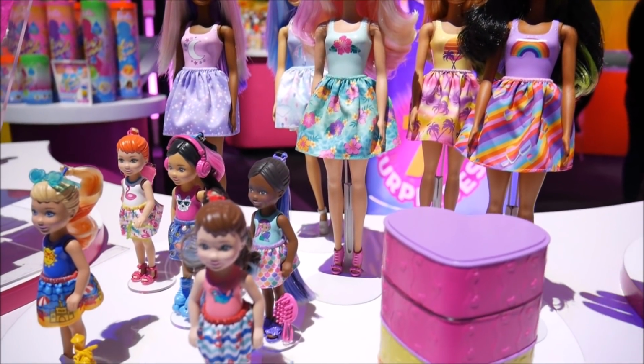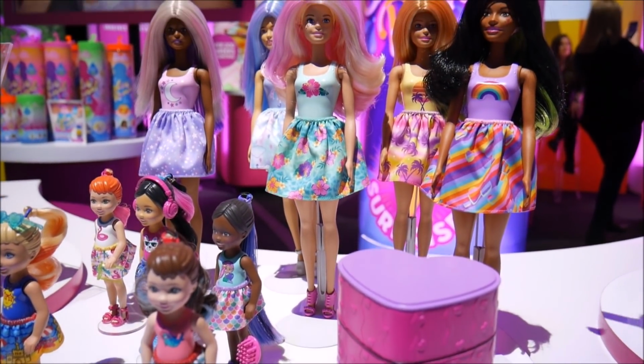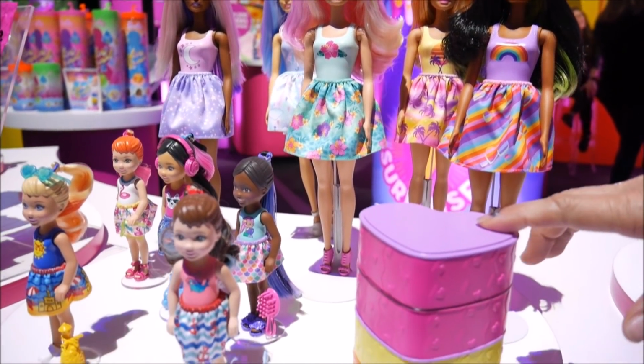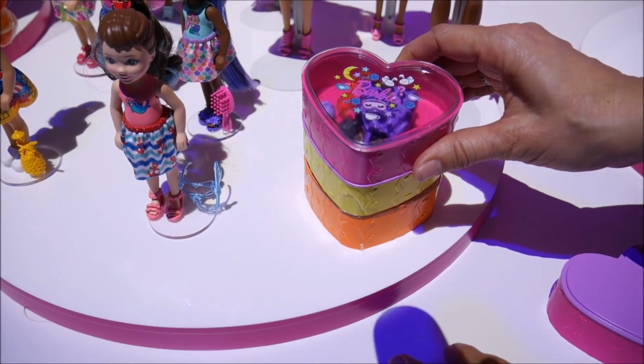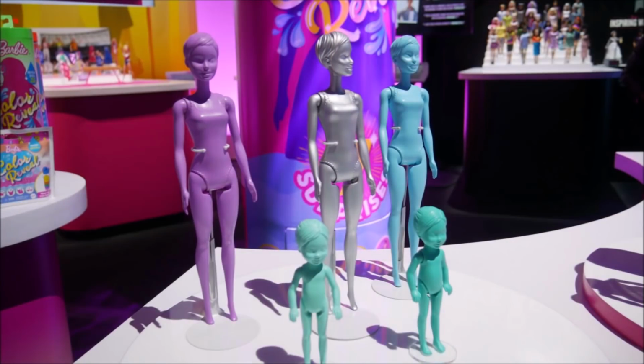And then in fall, the dolls that you're looking at here are all outdoor themed. So then there will be warm and cold water change in the wigs and the ponytails. And then we're going to introduce pets. They'll come in a little case like this. You reveal the top to look like this, and then all your fun accessories and pets will come inside. Oh, that's awesome.